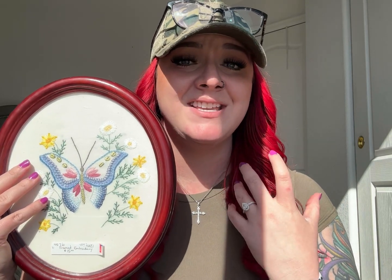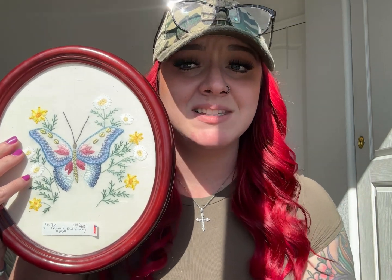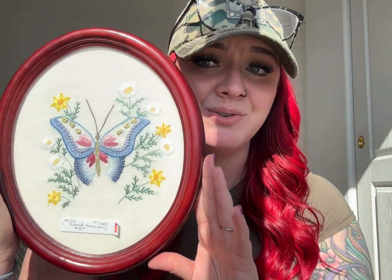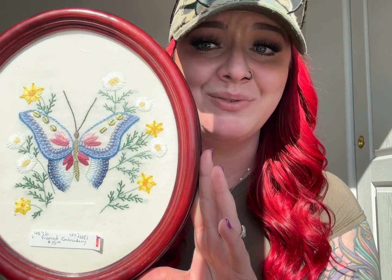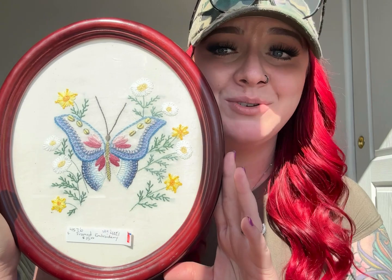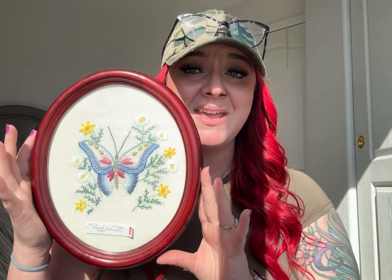And honestly, I was going to put it back on the shelf, but Jason saw the way that it made me feel, and he's like, we have to have that in our home, especially if it reminds you of your great grandma. This is something that we want to have and display in our home. I just think this is so beautiful, so homey, cozy, and I absolutely love this. So this will 100% be in our house. I'm not sure how I'm going to style it yet.